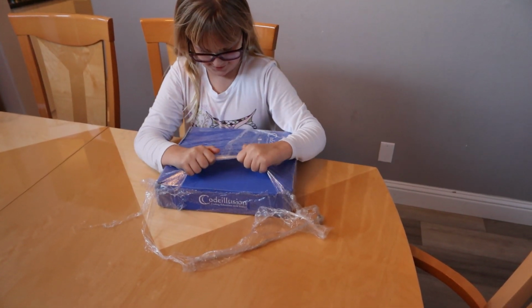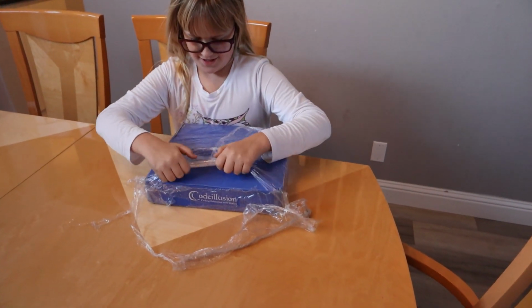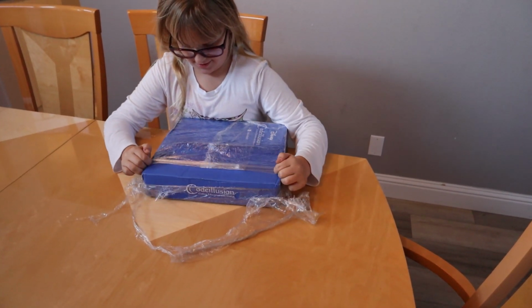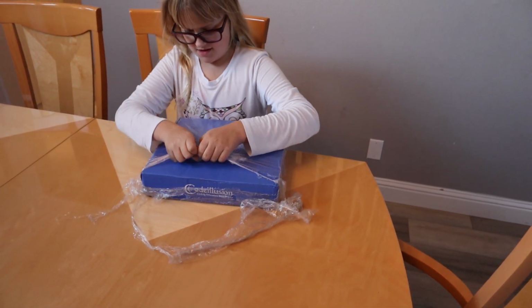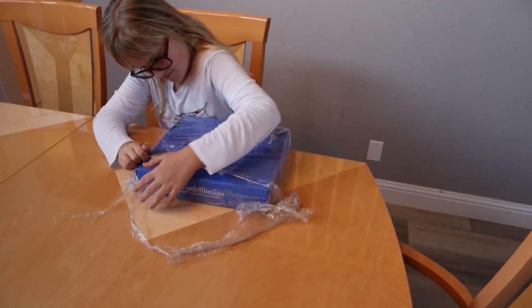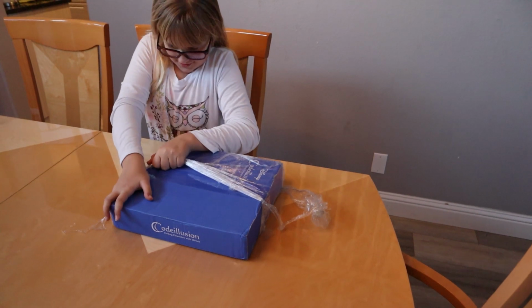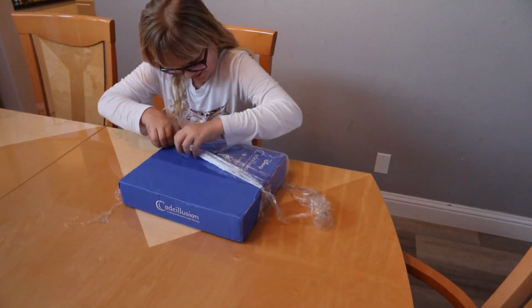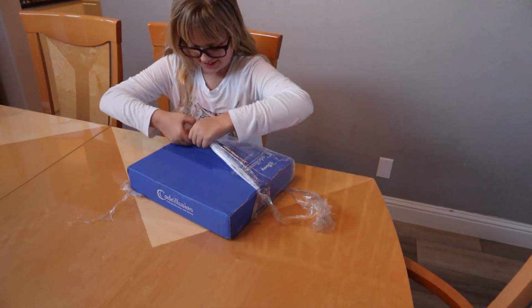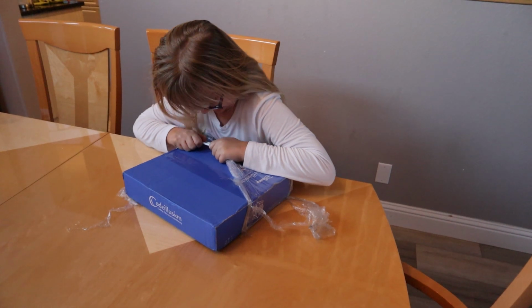While she's opening it, let me tell you guys a little bit about Disney's Codeillusion. Basically, it's an interactive, almost like an RPG game that teaches kids how to code. It has 125 different lessons, and you learn about game production, web design, media arts, and what I really like about it, it focuses on HTML, CSS, JavaScript, which are languages that I use every day at my job. So it's cool that my kids can learn this, especially Vivian.